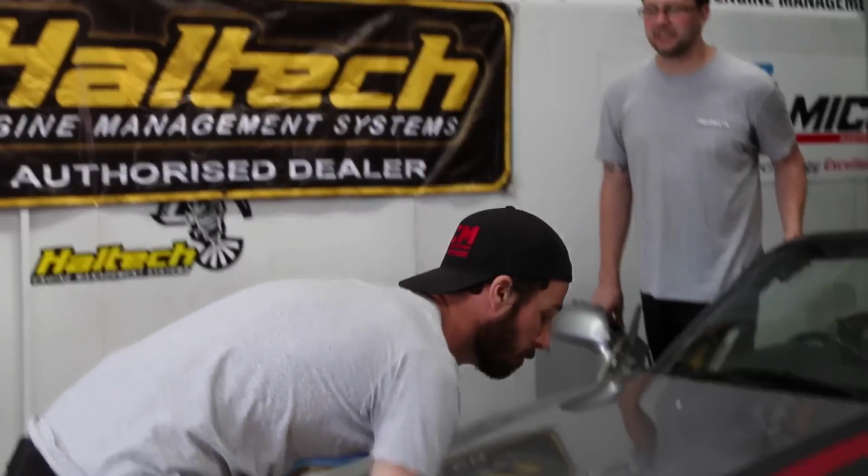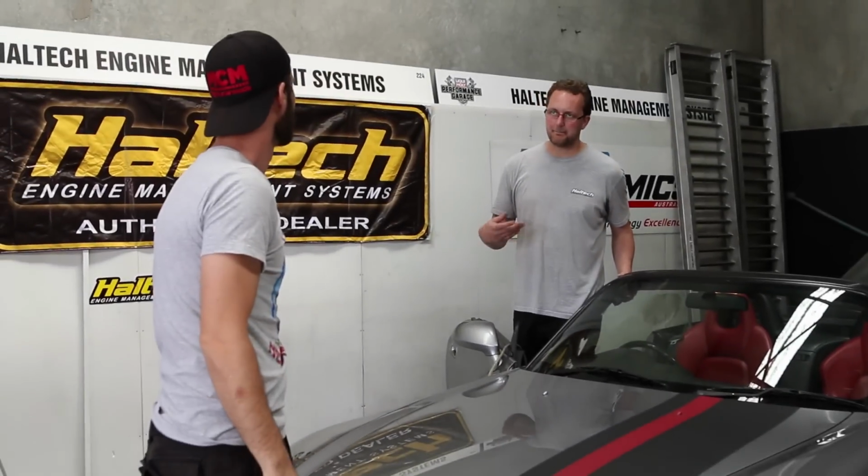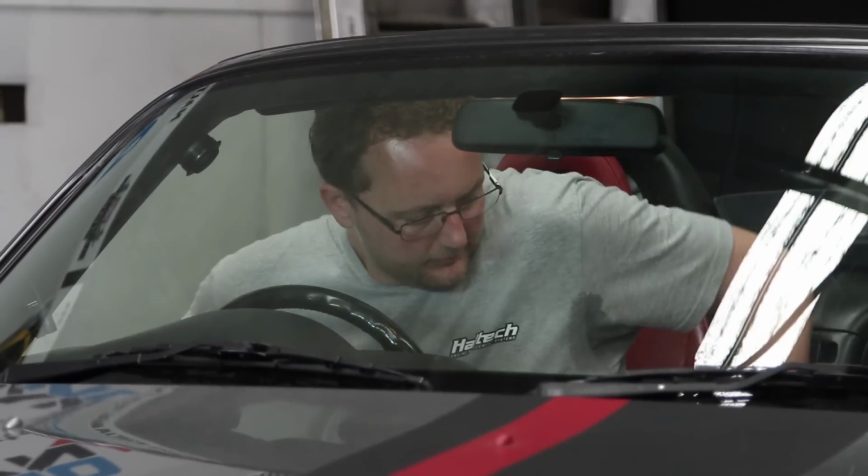The Honda came with a cold air intake on it when we bought it, so we're doing our first run with it already installed. Then we're going to swap back to the factory setup.